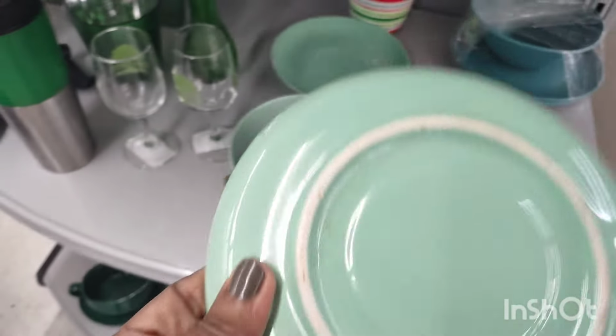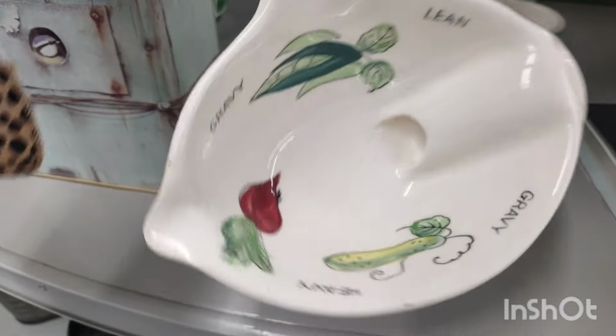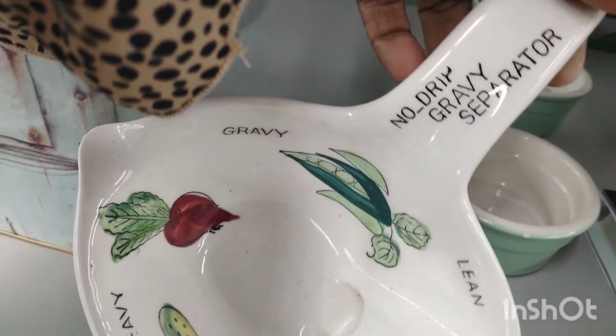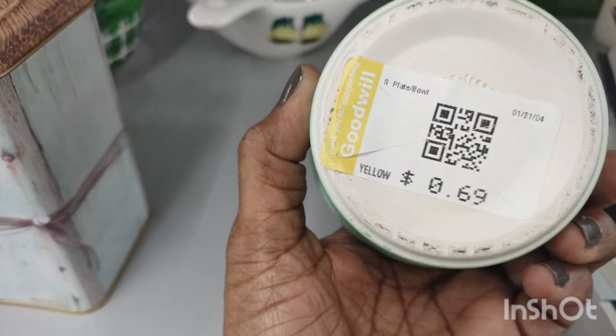These were gorgeous. They were vintage, no mark, but they were beautiful. That's great for a first collector as well. I've never seen this type of thing, like you could drip your gravy in it. It's called a gravy separator. Oh, is that like when you're separating the oil? Okay.